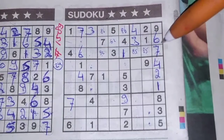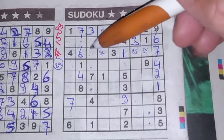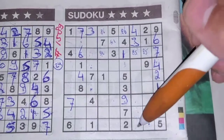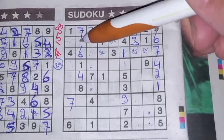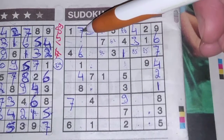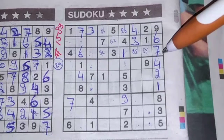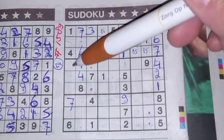This should be also, we have here 8 and a 5. So these should be the 9 and the 2. 9 and the 2, alright. I cannot fill this yet. 8 and the 6, alright. 9. Alright. 2, 3. 2 and 5 and 9. Alright. Let me see. 9.